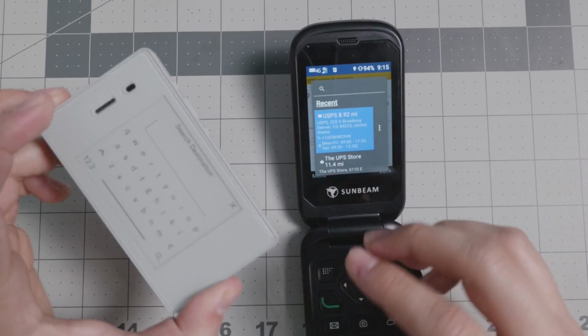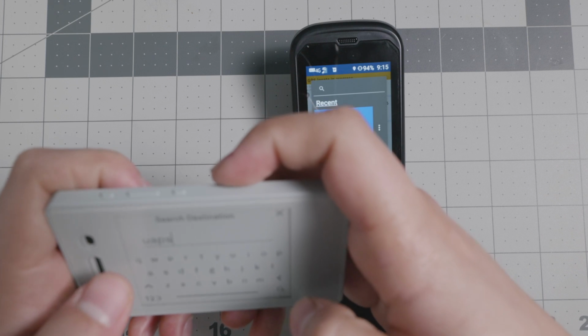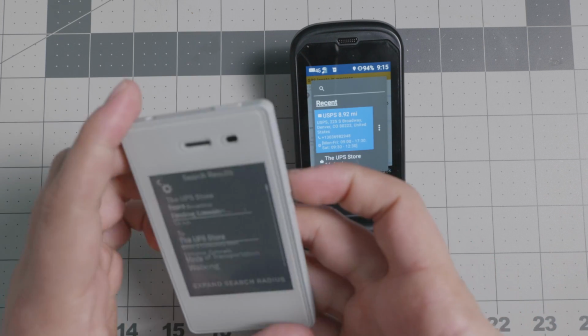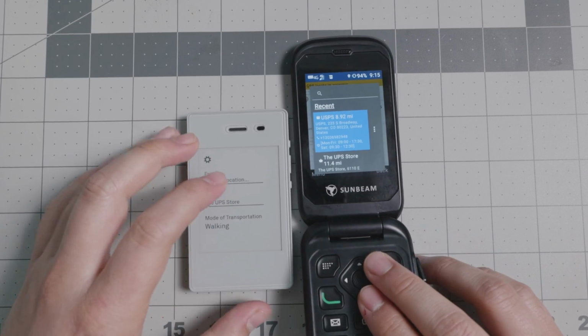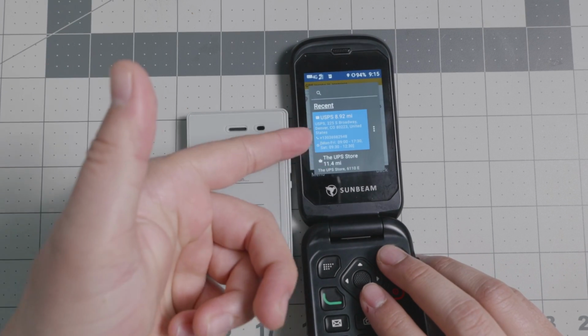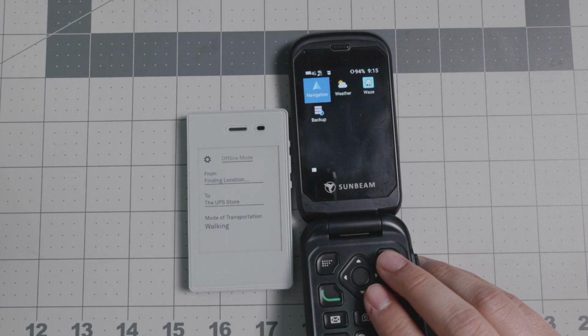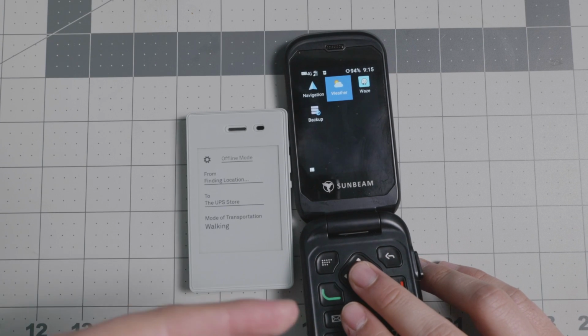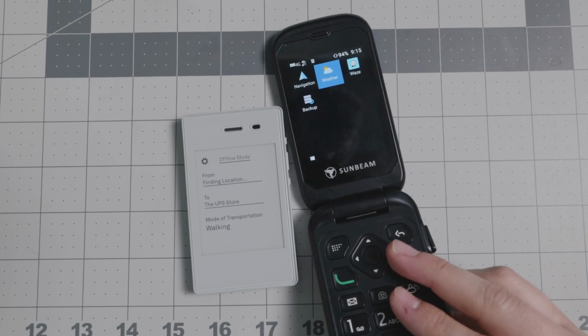Even when I search for USPS right here, it only gives me very little information, or the UPS store, it tells me where it is. But on the Sunbeam, you can definitely see more things like, oh, you have the phone number and when it closes and that kind of stuff. This one has the weather. This one does not. So again, it's kind of like a preference for what you really need.